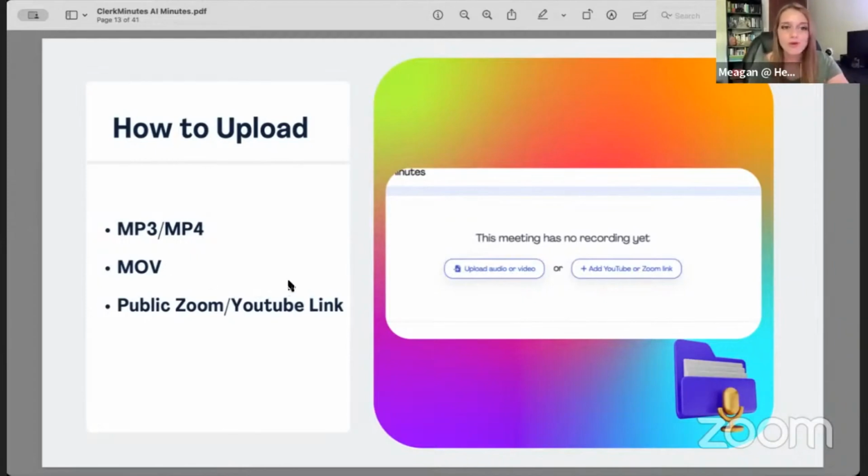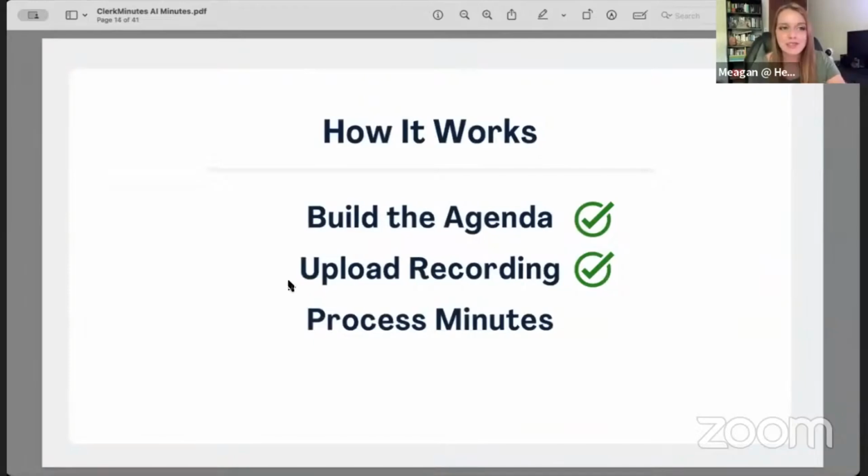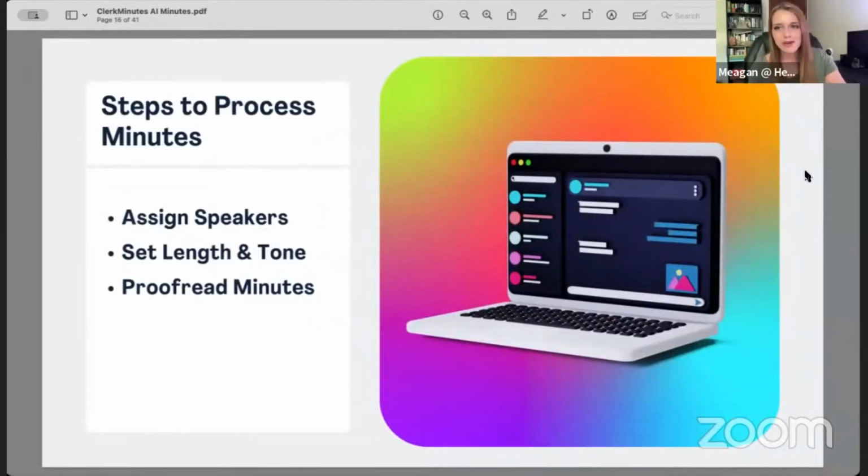So now we've uploaded our recording, and the last thing we need to do is process the minutes. So to process the minutes, we do have 3 sub-steps, but again, they're really quick. We need to assign speakers, set length and tone, and then proofread our minutes, and then we're done.